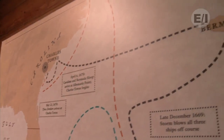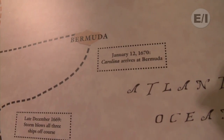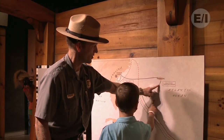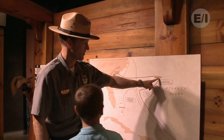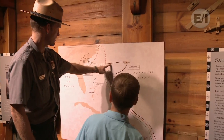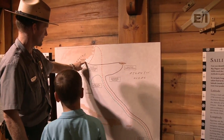So remember earlier I was telling you that the ship Carolina was blown off course and went to Bermuda? Yes, sir. It's heading over here, but the storm blew it all the way to Bermuda. Oh, wow. And then they had to refit the ship. It was damaged before it could set sail to Carolina. And even then, it settled up a little high.